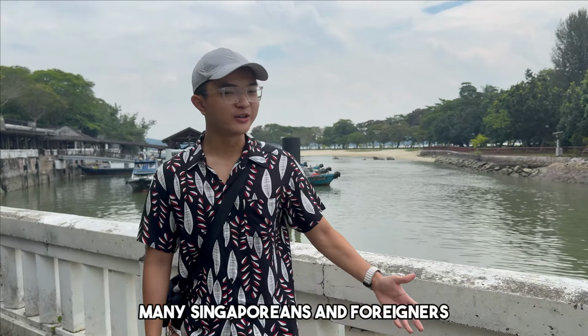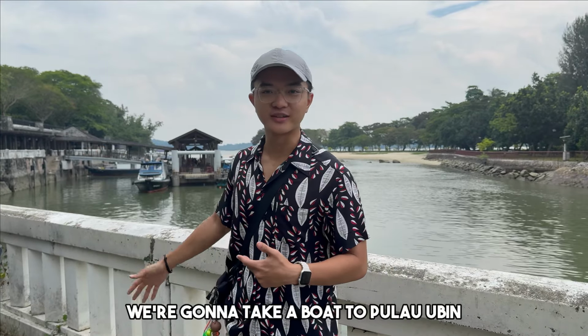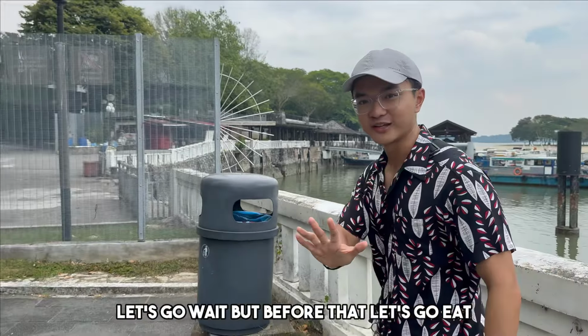Many Singaporeans and foreigners say that Singapore is a land of concrete. But here we are at Changi Point Ferry Terminal. We're gonna take a boat to Pulau Ubin and show you the other side of Singapore. Let's go. Wait, but before that, let's go eat.